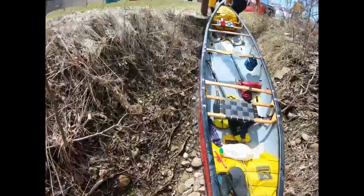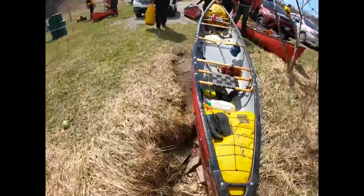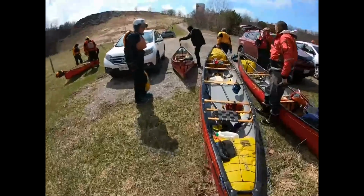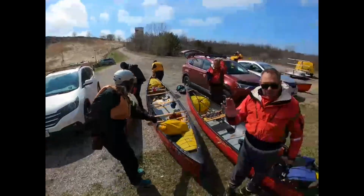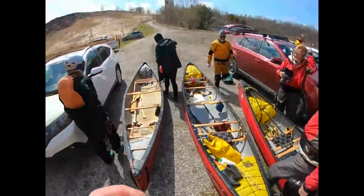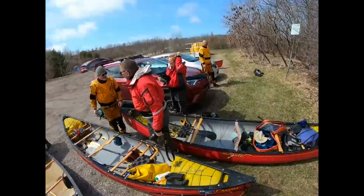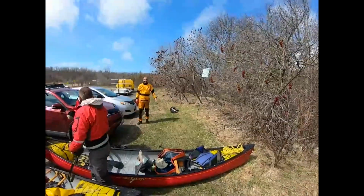This parking lot is an access for the Goderich Millennium Trail between Oxford Street and Walnut Street. Okay, we're here. All right. Thanks for the guide. Oh, you're welcome. That was a blast. Oh, sign me up for next year.